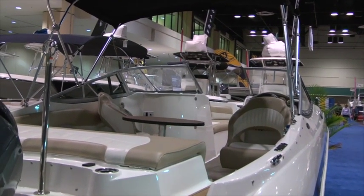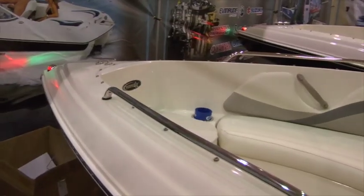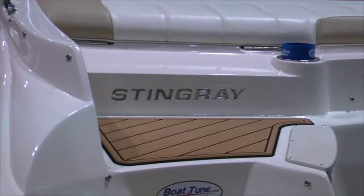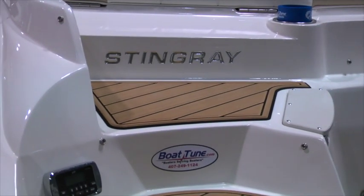Real quick on the other 3 lines, and Stingray, I think you were selling one last show we saw you. They seem to be a cool runabout, open bow, good family boat, outboard power. How many of those do you have here? We've got 5 different Stingrays. We got everything from an 18-foot IO at a real entry-level price to a 234 with a 250 Yamaha on it, capable of 50-plus miles per hour and all the amenities.